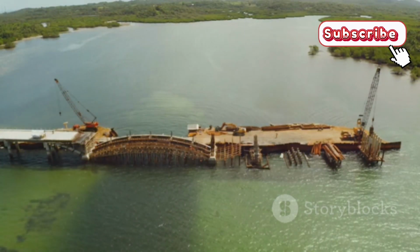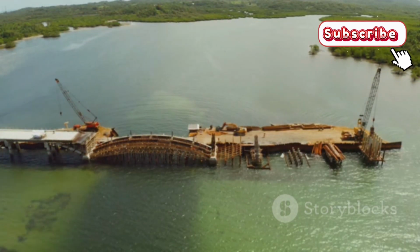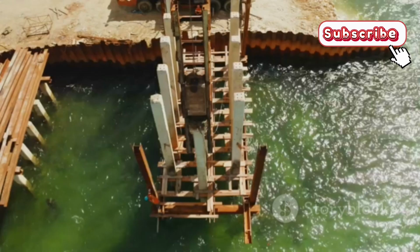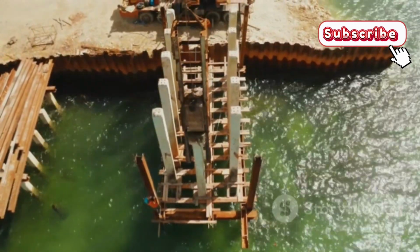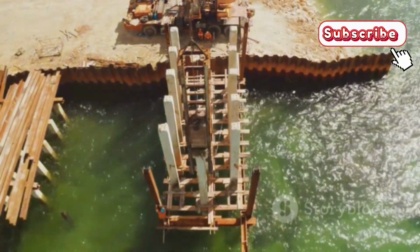Imagine the task faced by the engineers, constructing a stable roadway over a constantly shifting landscape of water, mud, and vegetation. The solution: over 100,000 concrete pilings driven deep into the swamp bed, supporting the weight of the bridge and its constant flow of traffic.